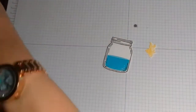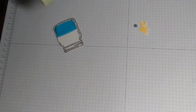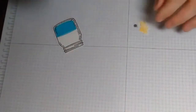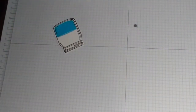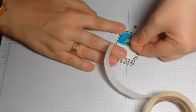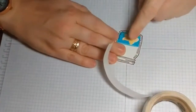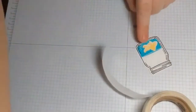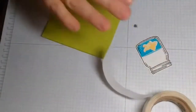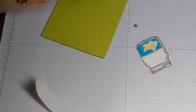So, I am going to grab the glue dots because that is what I'm going to use to get this fish in the water. I'm going to put him right there. And then I'm going to grab the card base and we're going to start assembling all of this.